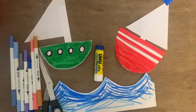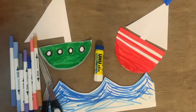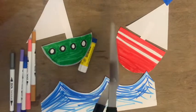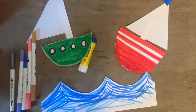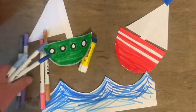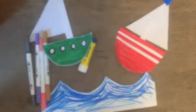All right, my friends, here's what you need to make your boat, puppet, and waves. You need two pieces of paper. Hey, two pieces. One, two. You need a glue stick. You need scissors. You need blue markers to make water. And you need some colors to make your boat. Woohoo! All right, let's start.